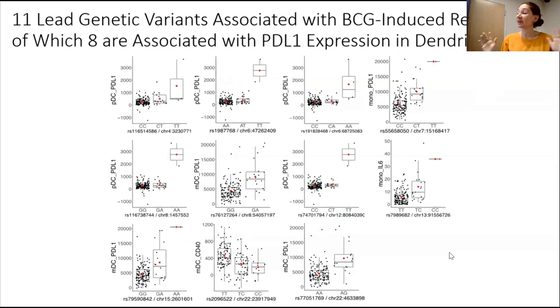Okay. So we have 17 lead variants. We then want to validate them. So this is basically the plots of the various variants against their cellular phenotype outcome.